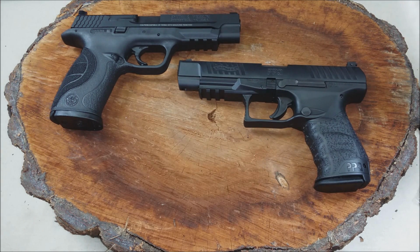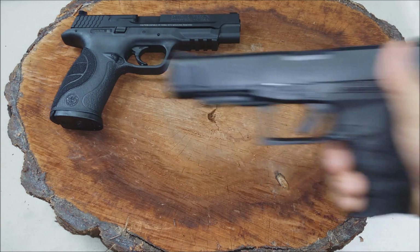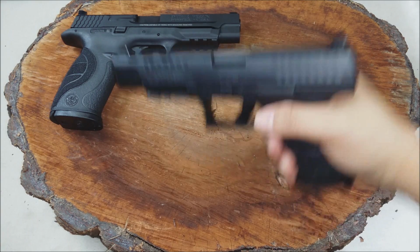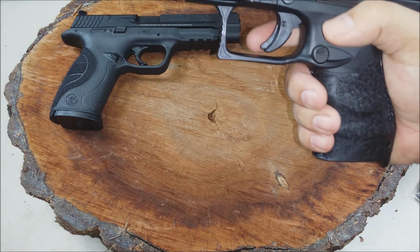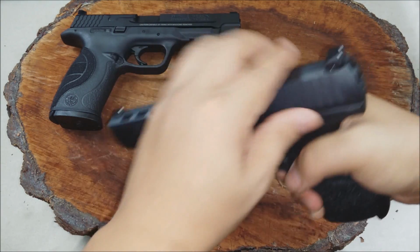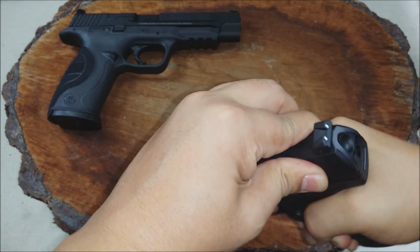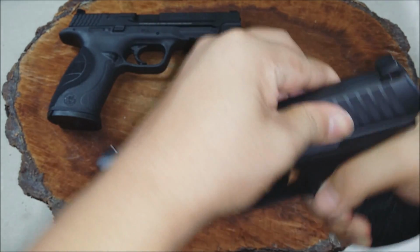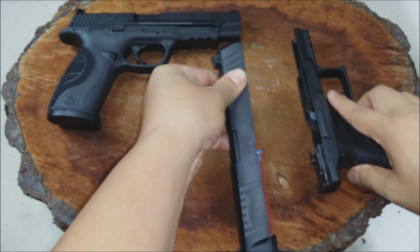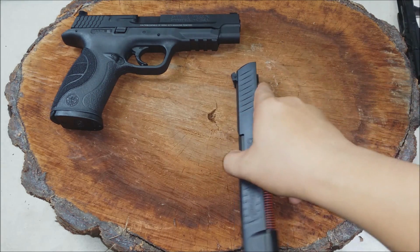Okay, so let's get on to the breakdown procedure. Both of them are pretty easy. I just dropped the mag out there. So for the Walther, all you got to do is rack it. And then there's a little lever here, and you just pull it down. And then when you take it back, you just fire it at the same time, and it'll come out. Oop, I missed it. All right, and it comes out like that. So there's that. Let me get these off to the side.